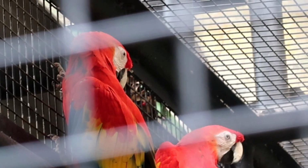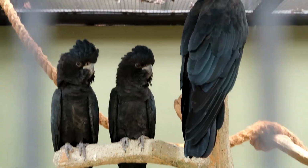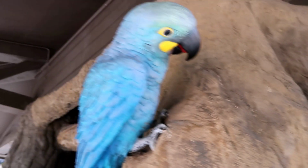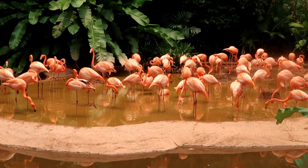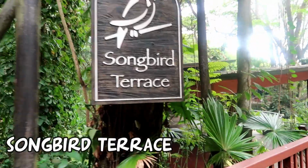There were actually a lot more parrots from when I was here previously, but I think a lot of them have been removed or something. The only kind of parrots that I can probably get up close and touch, I guess. I'm out of here. You know what, guys? I feel as if I'm in Florida right now with all these flamingos behind me.